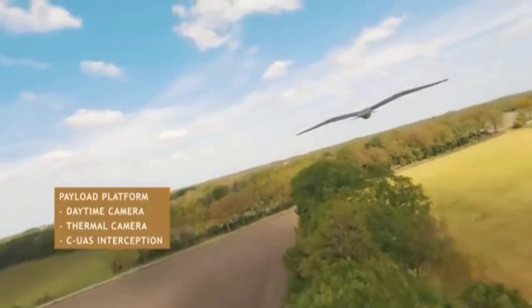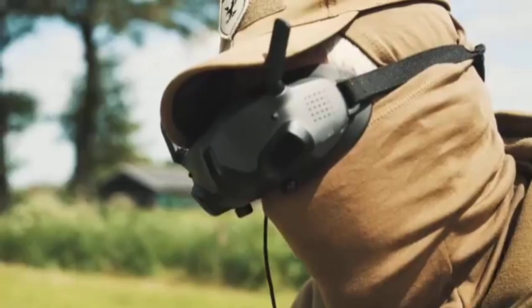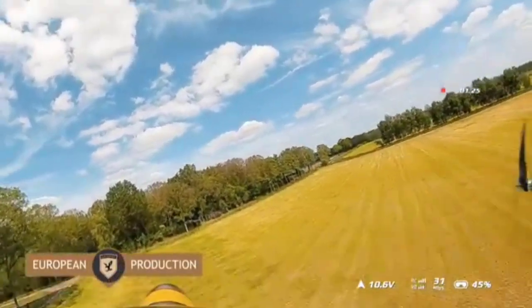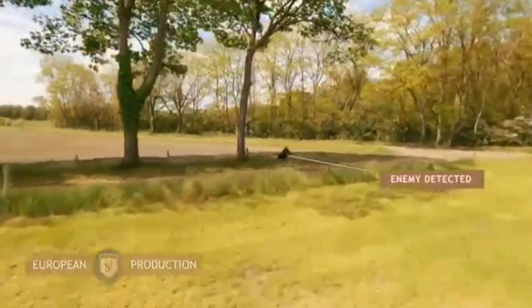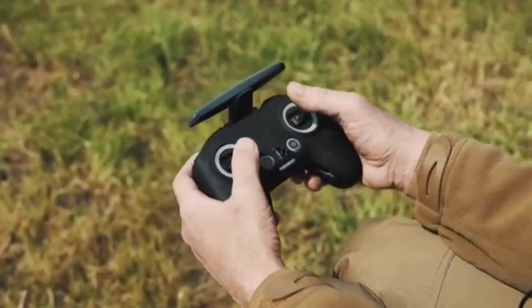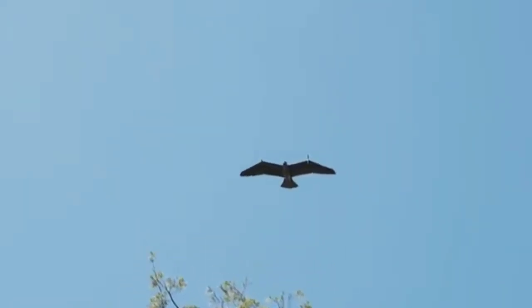The Evolution Eagle's versatility makes it useful in a variety of mission scenarios. It is operated via first-person view, FPV, which offers a live eagle-eye perspective of the area of operations. It also has a payload bay in the back that can hold different hardware, such as a thermal camera, mapping camera, or counter-drone system.